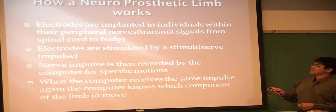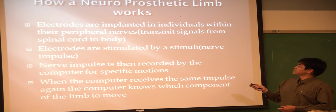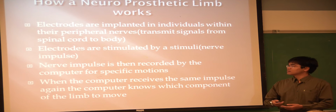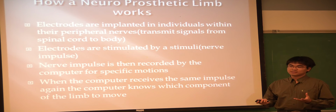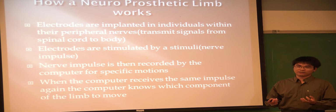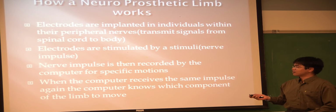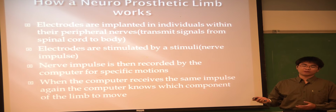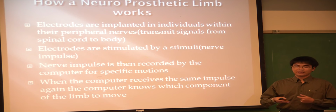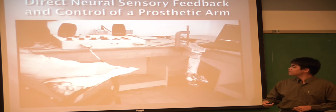So, how a neuroprosthetic limb works. Electrodes are implanted into individuals where the peripheral nervous systems are. Electrodes are stimulated by asking the person to move a certain part of their body, like your fingers or bending the arm. The nerve impulse is then recorded by the computer and can later be recalled when the same impulse is received again.